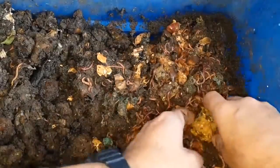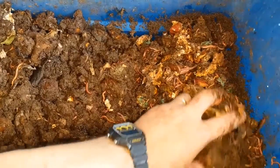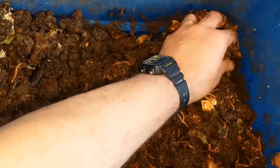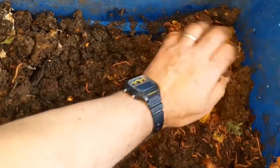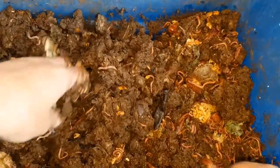Lots of happy worms. So I'm just going to rebury this now. And what we'll do is we'll take a look at the new bin.